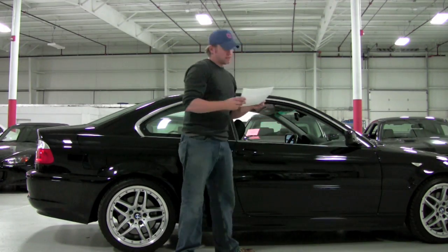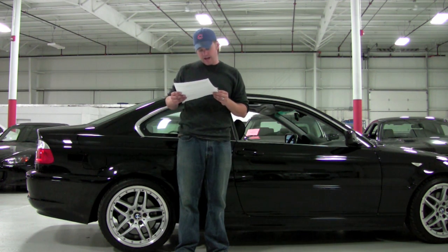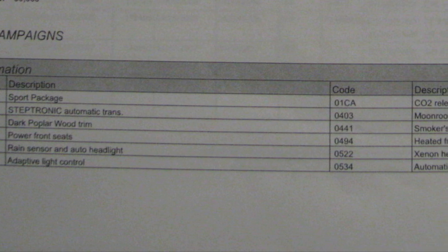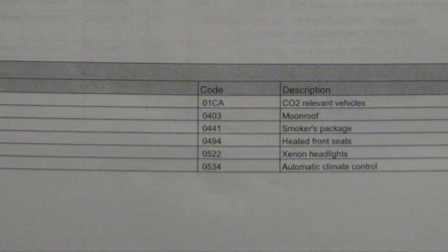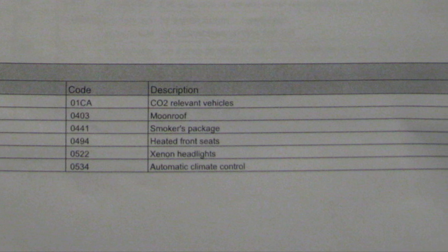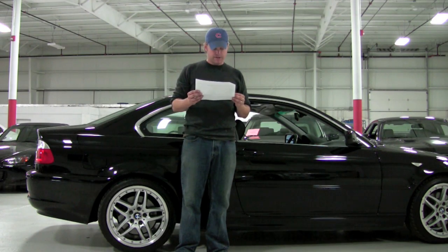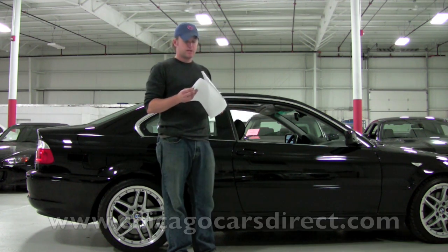Now, if you look at the BMW vehicle history report, you've got jet black over black leather, 330ci, sport package, power front seats, which is part of the premium, adaptive lights, which I did not know was on here, xenons, automatic climate, heated front seats, moonroof, in-dash CD, Harman Kardon sound, the 18-inch wheels. Really, really impressive car, very, very well cared for. All the service history is up to date on here as well.